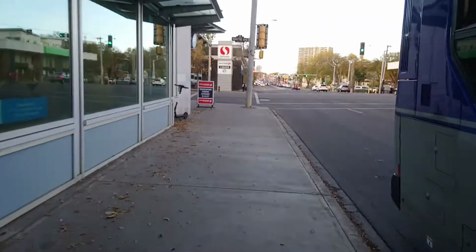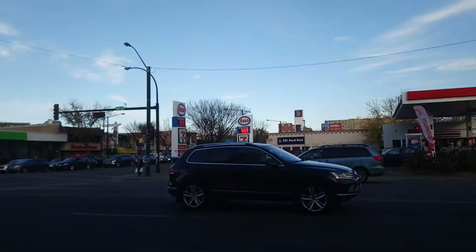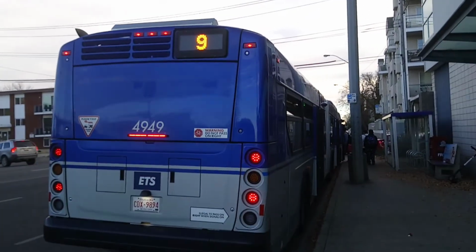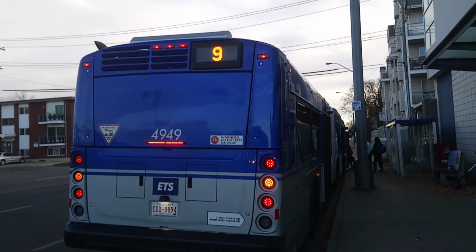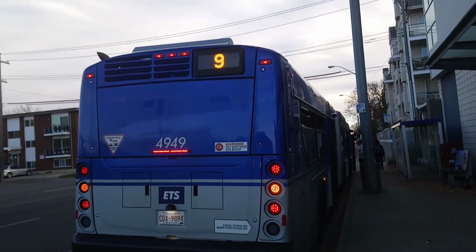So ladies and gentlemen, the bus I came off on 9 Southgate is the ETS bus, a 2019-2020 Excelsior New Flyer articulated bus, unit 4949. Here it goes, and that's it, October 5th of 2020.